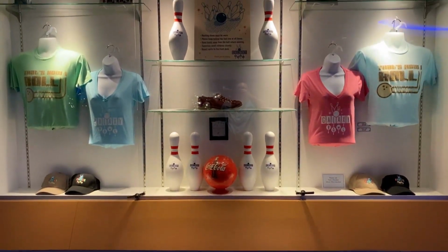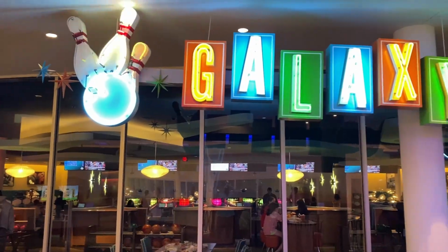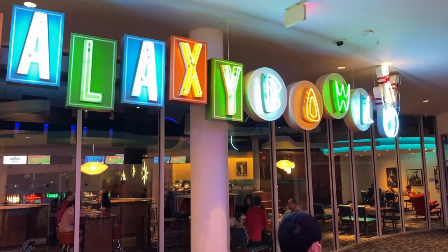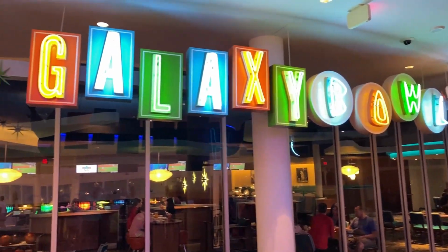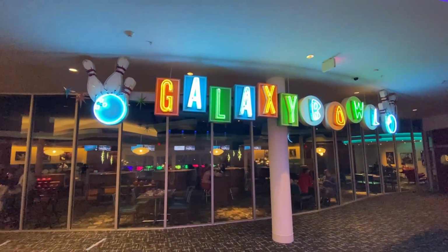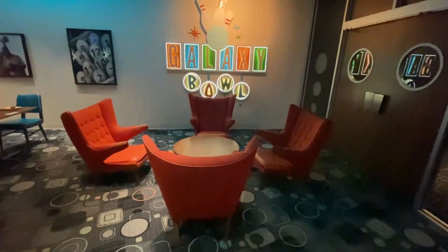When you go up the stairs, they have a bowling alley. And the bowling alley is really cool. The lanes you'll see here in a second are lit up. They also have a fitness room and an arcade. But if your family loves bowling, you can get together and just spend some time bowling instead of going out to other places in the area.